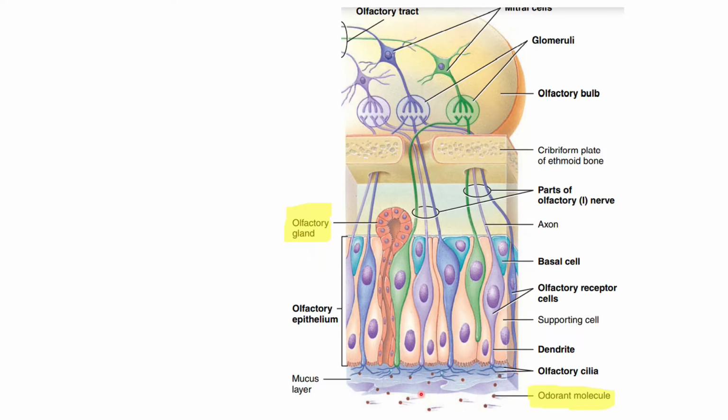The substance also has to be water soluble or slightly water soluble in order to be dissolved in this mucus layer so it can bind to the receptor. That means that there are substances that we cannot smell, for example, natural gas. But for safety reasons, in case of a gas leak, it is very important for us to smell it. So the companies add methyl mercaptan. One trillionth of a gram of these molecules is enough to reach a concentration that we can smell.